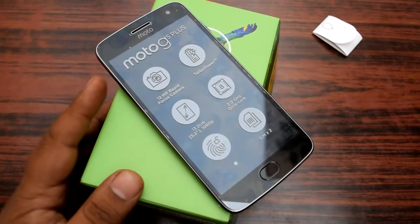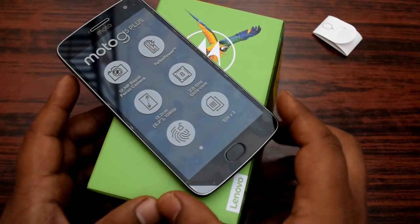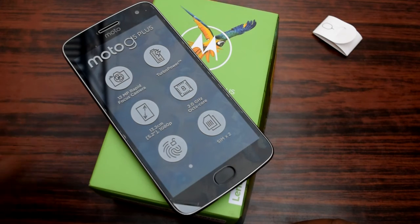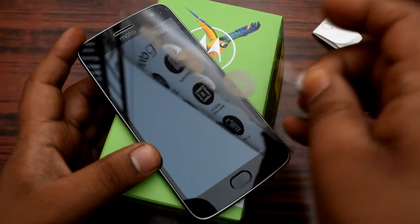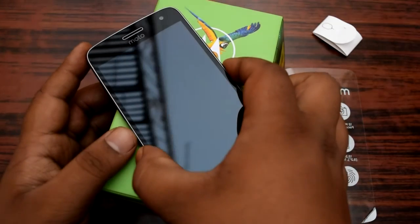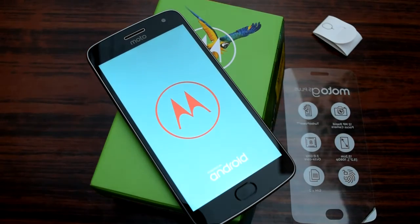So let us switch to the front side again and remove this film from the top of the smartphone and do the first boot of this device, which then we can see the display of the device, and then we can also see the features and everything else that has been provided to the device. So here goes the film, and after the film you can see that this is the front screen of the device. It's very clean, and now the first boot is being done, and you can see that the smartphone is starting up and the logo is playing, and it's a beautiful logo.